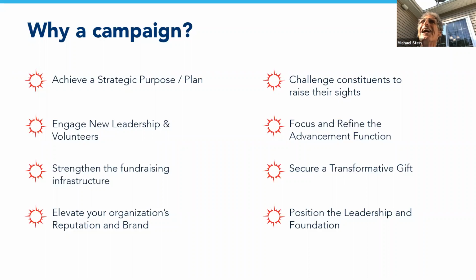But I was in-house exclusively for about 25 years. And I can say that at times your leadership and your volunteers get stale doing the same thing year to year. So there is this notion within a campaign that it allows you to sort of expand your horizons, bring on some new people who are looking for challenges and really get people engaged at a level that they haven't been before. The other thing it can do is help you strengthen your fundraising infrastructure.